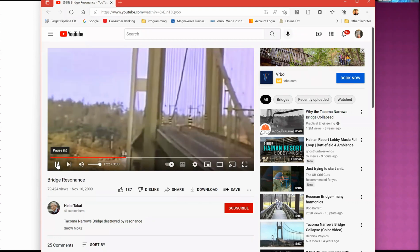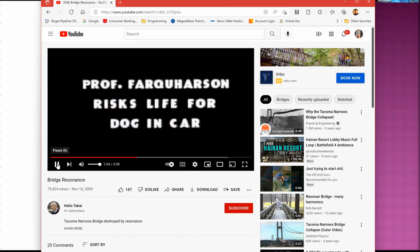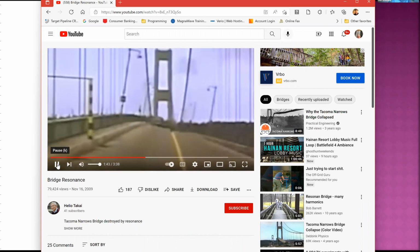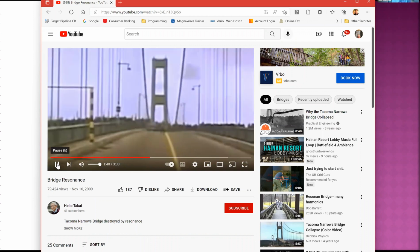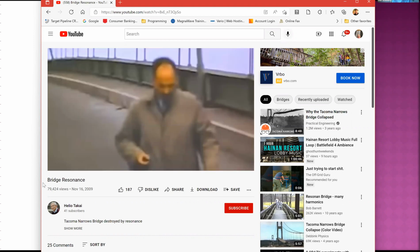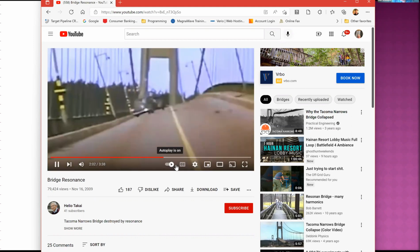Fortunately, the losses were minimized because, as you can see, there was no one on the bridge. There was one car and everybody else got off of the bridge. That person risked his life to get his dog out of his car. I probably would have done the same thing. As the waveform increases itself over and over, the bridge's structure is getting weaker, and we will get to the point shortly where the bridge will actually disintegrate.